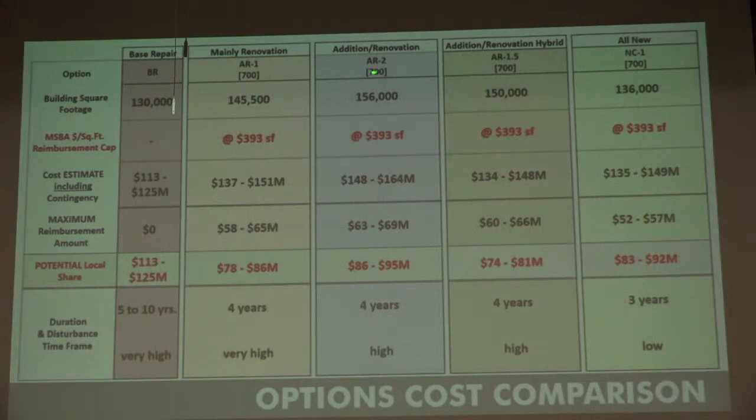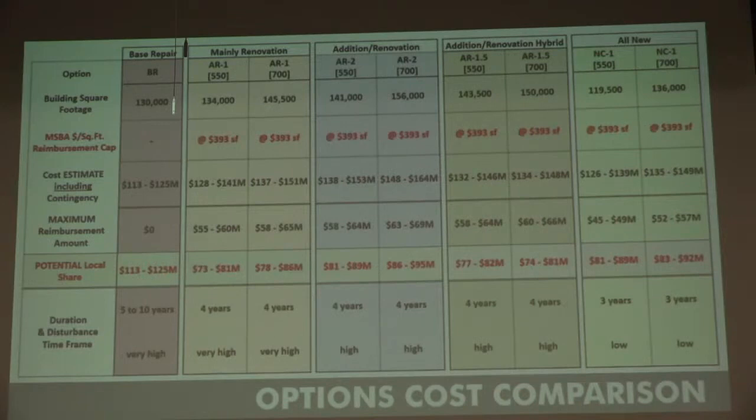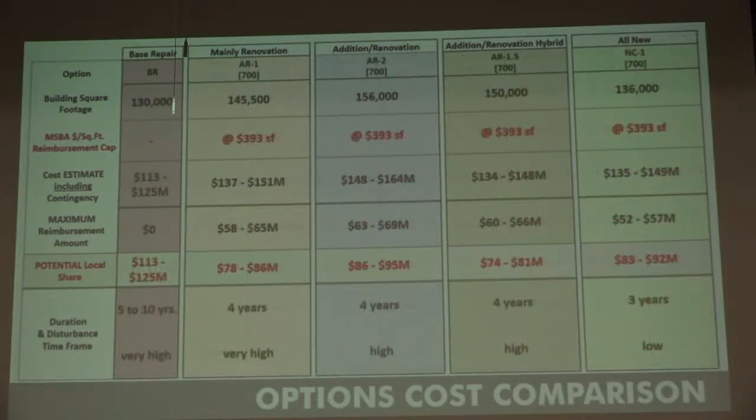Because the MSBA said we have to look at the 550 and 700, we ran numbers on all of the options, whether they were 550 students or 700 students, as well as the base repair. What we have done as a group and with you is really establish that the 700 enrollment makes the most sense for this community. To focus on that, the first column, base repair, as I said, is somewhere north of $100 million, and that's zero contribution from the MSBA.